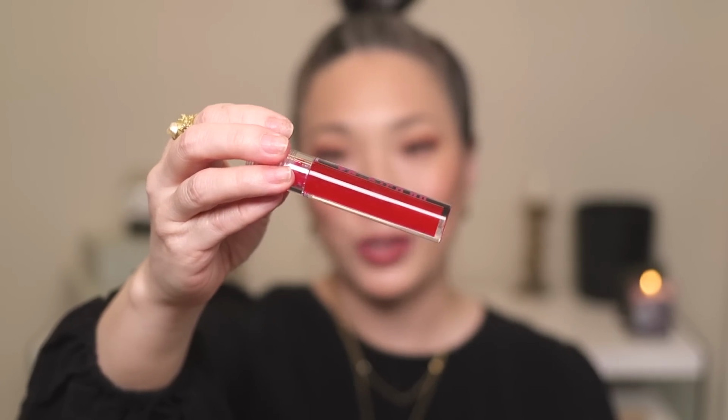It looks like jelly or jam in there, and it just gives my lips this really lovely pink tint. When I put them on and press my lips together, I don't feel a lot of stickiness. They just feel really comfortable on the lips. But when I take them off, I then feel a little bit of tackiness.